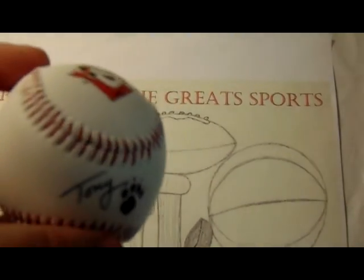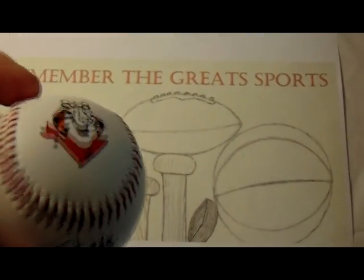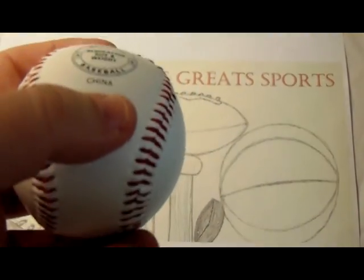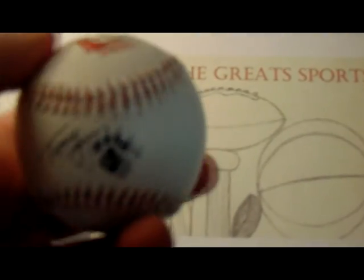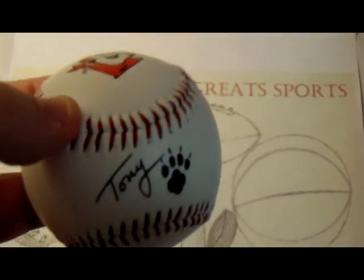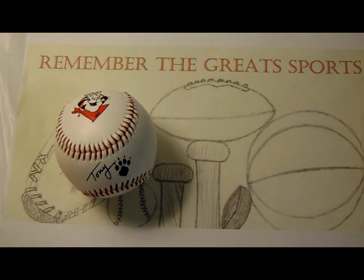But I just really, really wanted this when I spotted it at a garage sale the other day. The vendor only wanted 50 cents for it, so it's in immaculate shape. There's a little blemish there, but not a big deal. I'm going to put this in a ball cube and display it. I'm not going to just throw this in some box and forget about it, because this is a very sentimental item from my childhood. Very, very happy to get that.